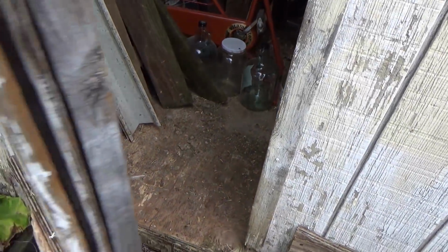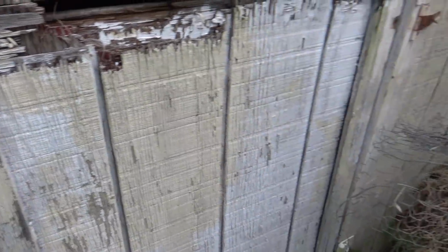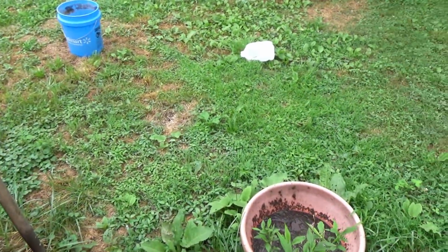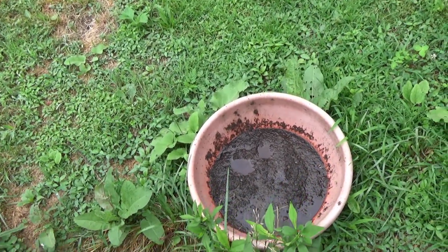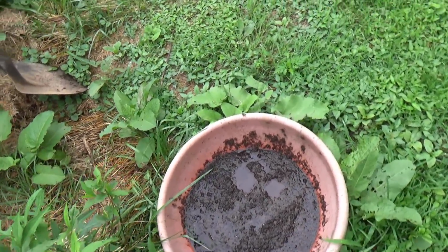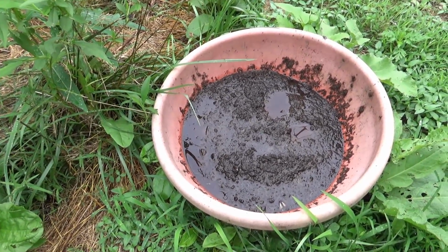Let's throw some chicken shit at it and see what it does. Now you might say, chicken, won't it mess it up? Isn't it too hot? Isn't it too much fertilizer for them? Well, when it comes to tomatoes, it's not too hot. I've seen tomatoes literally growing right in crap.